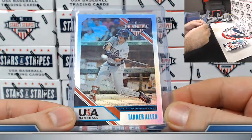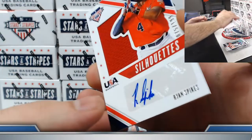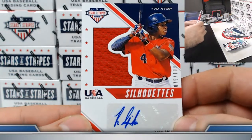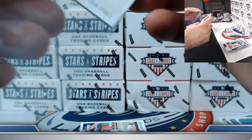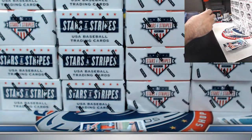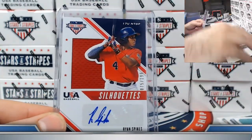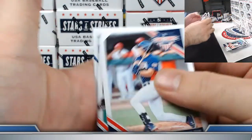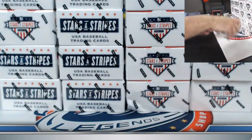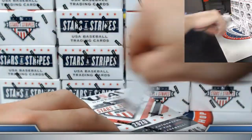Looking like one numbered parallel per box, I think. Ryan Spikes. All right, I think we went down this street before, right? Okay, apologies there. Doubling up for Abel and Spikes. Not the kind of sequence you want to see over the first two boxes there. So apologies to everybody else. Congrats to those spots in particular.